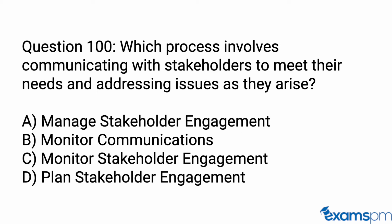Question 100. Which process involves communicating with stakeholders to meet their needs and addressing issues as they arise? A. Manage stakeholder engagement. B. Monitor communications. C. Monitor stakeholder engagement. D. Plan stakeholder engagement.